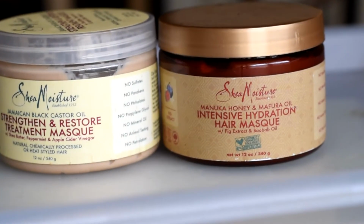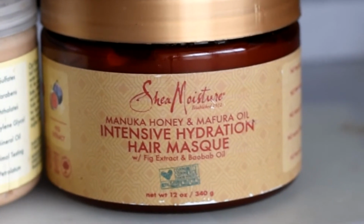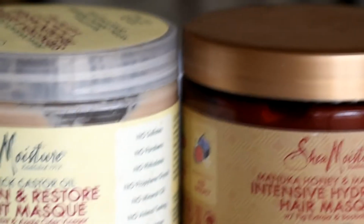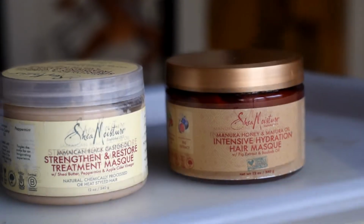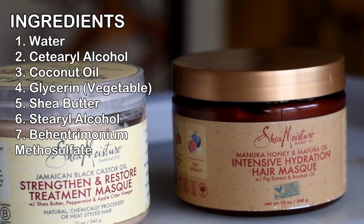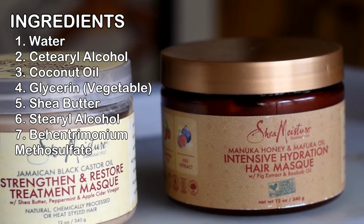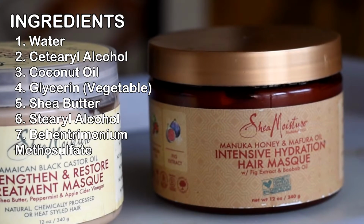Now, let's go to the other line, which is the Manuka Honey and Mafura Oil Intensive Hydration Hair Mask. A few words are changed, but are the ingredients the same as the other treatment mask? Let's go right into it. The first 7 ingredients of this product are: 1, water; 2, cetyl alcohol; 3, coconut oil; 4, glycerin; 5, shea butter; 6, stearyl alcohol; 7, behentrimonium methosulfate.